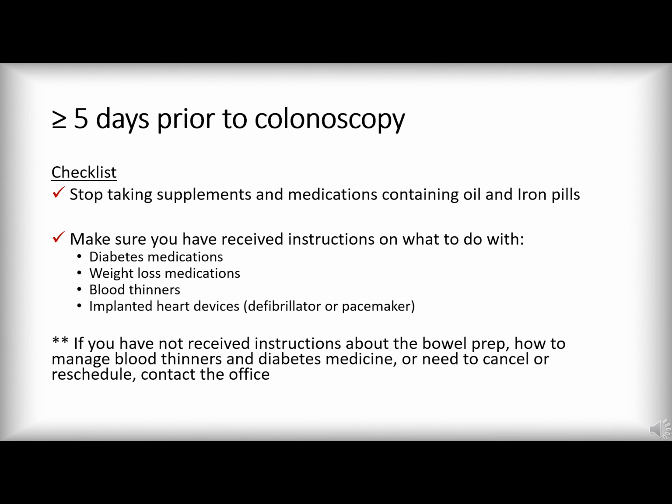5 days prior to your colonoscopy, you should stop taking supplements, iron pills, and medications containing oil. Make sure you have received instructions on what to do with diabetic medication, weight loss medication, blood thinners, and implanted heart devices, such as defibrillators and pacemakers. If you have not received instructions about the bowel prep, how to manage blood thinners, diabetic and weight loss medication, or need to cancel or reschedule, contact the office.